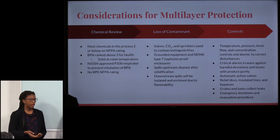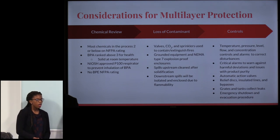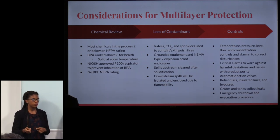As for fires, we have valves to help control the spread of fires, as well as CO2 and sprinklers to help extinguish them as they happen. And because we're using hermetically sealed pumps, we would have to ground all of our equipment to prevent the formation of sparks, and also use NEMA Type 7 explosion-proof enclosures to help prevent these explosions from getting out of control.